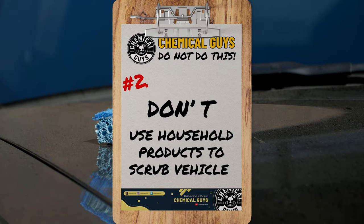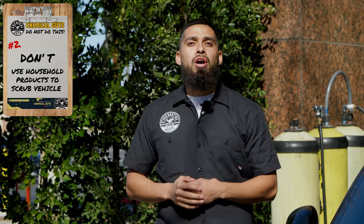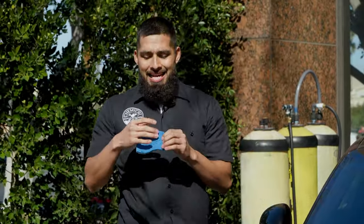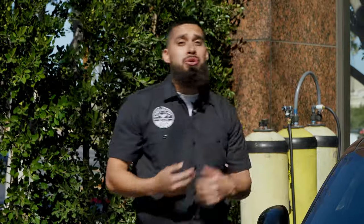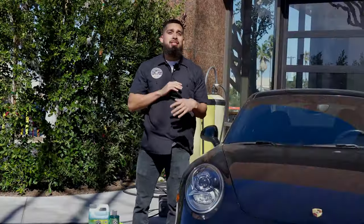The second way you're damaging your ride is using the wrong item to actually scrub down the surface of your car whenever it suds up. A lot of people tend to use a sponge, and what a sponge is, it has harmful abrasive on one side, so don't put this on your paint. A lot of people tend to also use a t-shirt, a bathroom towel, a sock, who knows what they have in their house, and you start scrubbing it down.